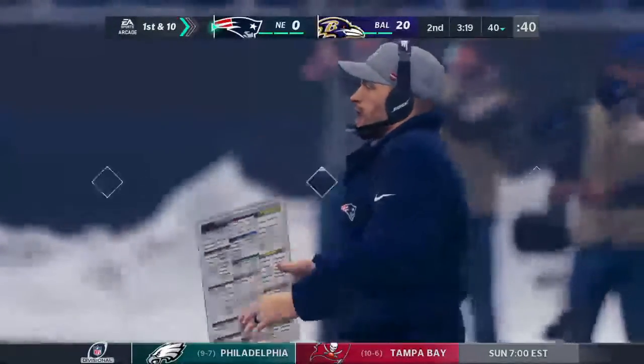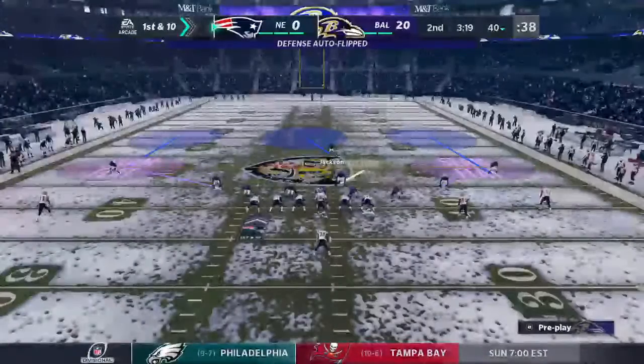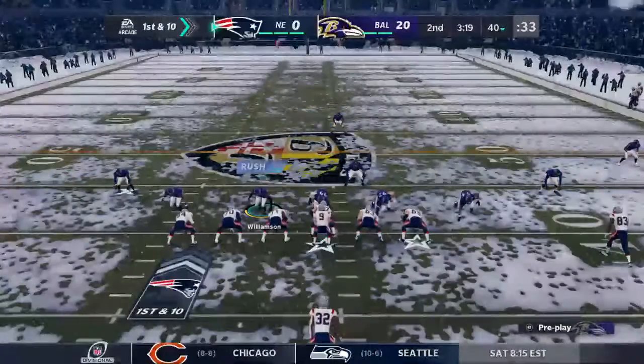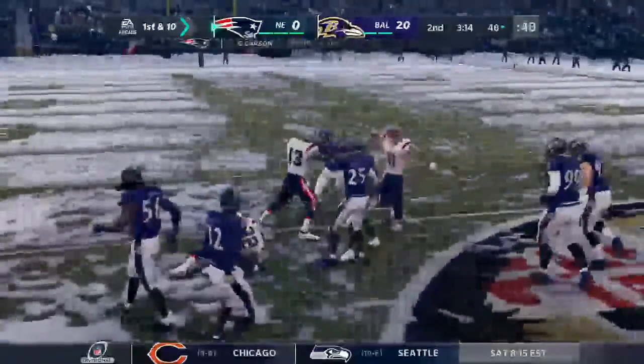Well, the D brought the house, they called the blitz, and they get to the quarterback, overwhelming the O-line. And I would love to know, and we'll find out later on, was that called before the play, or did they audible into it? Because defenses change plays as well as offenses. Sometimes they get the set they want. They go right to the blitz, and in this case, they nailed it. Got right to the quarterback. No chance on that fourth down.